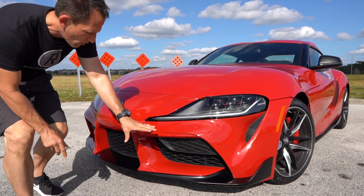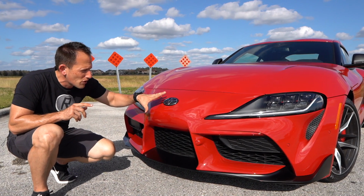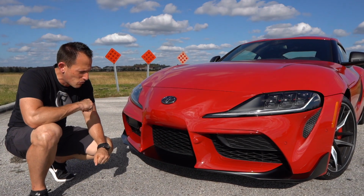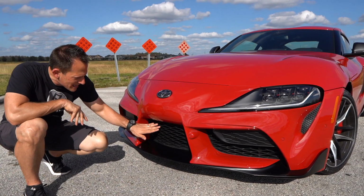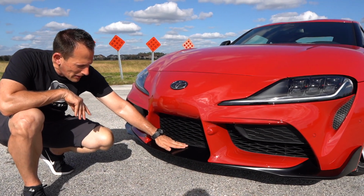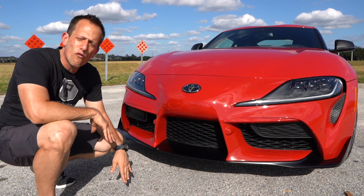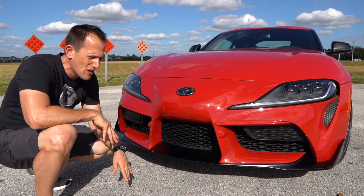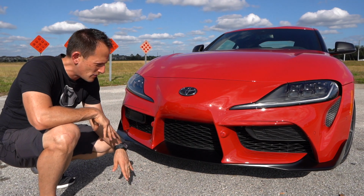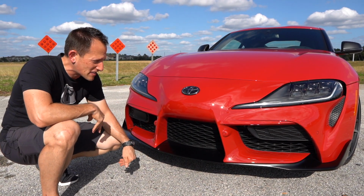Now, as we come across to the midsection, I do like the design right here. This really harks back to that FT1 concept car. This is all open and functional. I think it was super smart to take the flat black, extend it out, and really, this portion here looks like an old Formula One car, I'd say from late 1990s, early 2000s. I really like this design here, and I think it fits the car perfect.